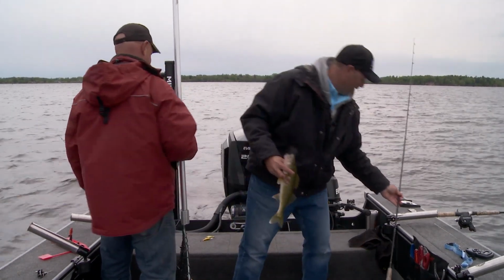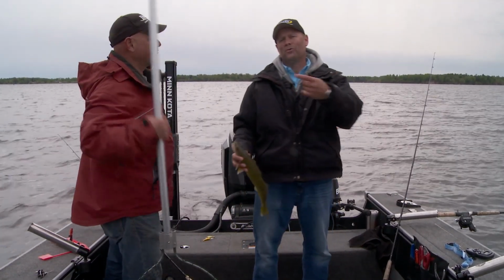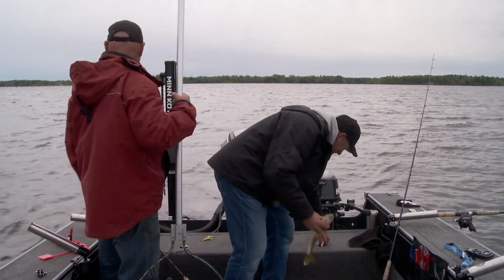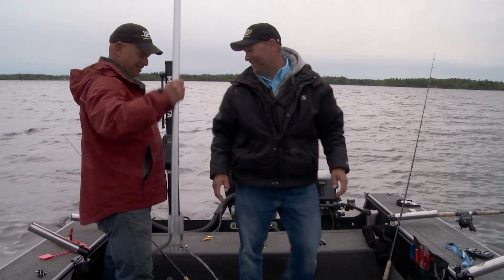Now I just got to figure out how to get one of these Wally Divers off of Charlie because his side's catching fish. I think he's got the right colors to start. That's awesome right there.